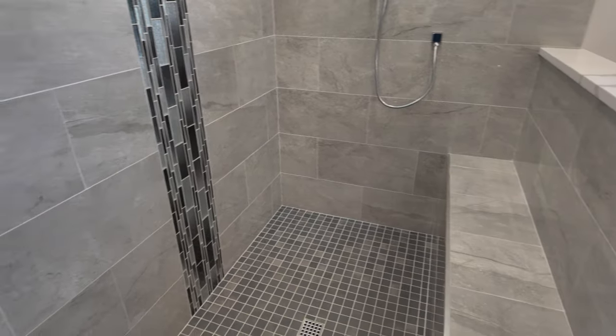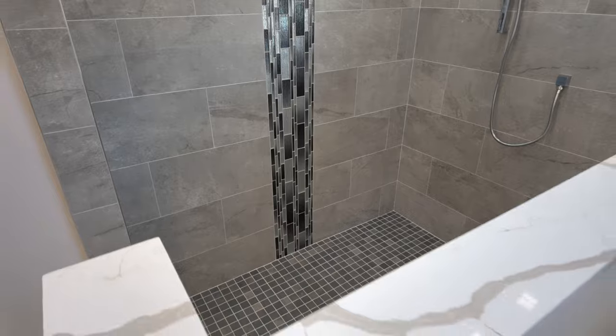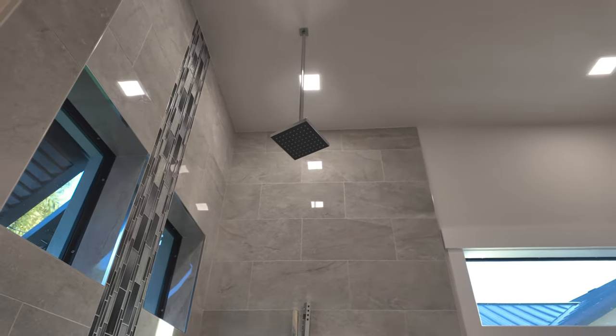Nice long bench. The accent stiletto all the way from the floor to the ceiling. Rain head shower head. And horizontal tile from the floor to the ceiling.